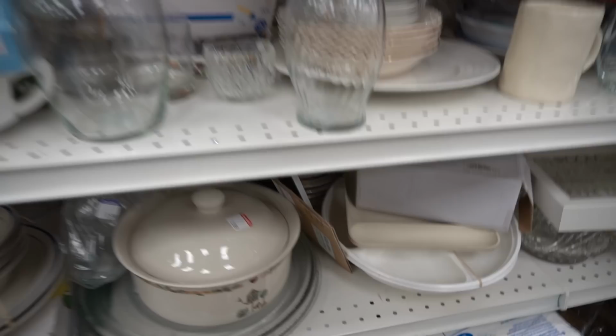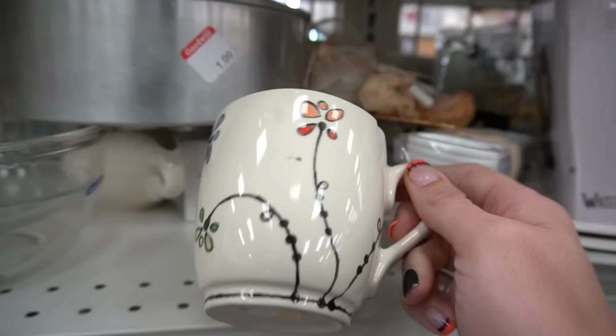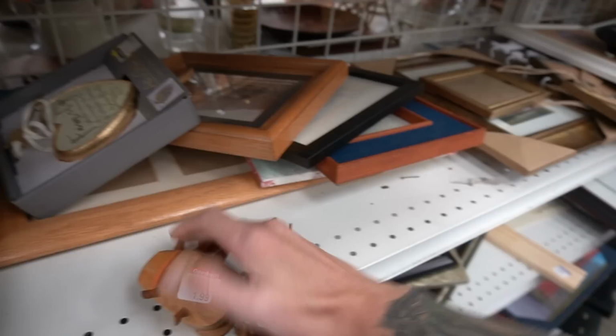I've got some clear glass in these boxes. Here is another mug that is really not important. I'm kind of kicking myself if you can't tell. Not a whole lot here in the frames, but I do notice this guy and I think, oh my gosh, this crab is great. He's fantastic. For $1.99, I will take the wooden crab.